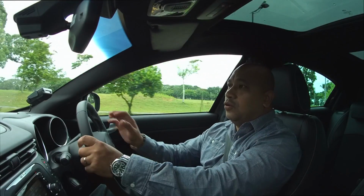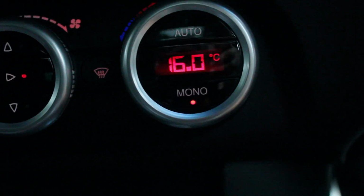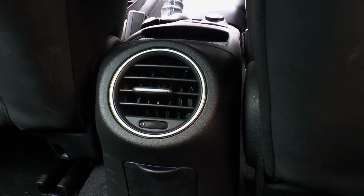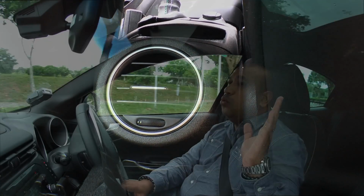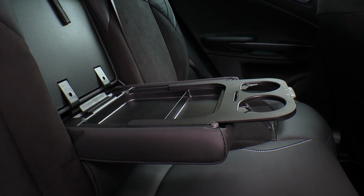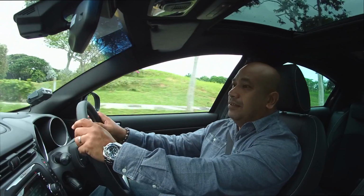And the car also offers you creature comforts like dual zone ACs for both the passenger and the driver, and for the rear passengers as well. And you have this real cool cup holder which flips down, which allows you to put your drinks for the rear passengers for that little extra comfort that you get in a hatch like this.